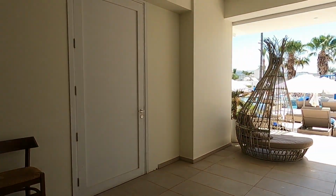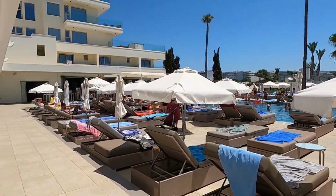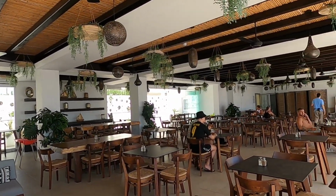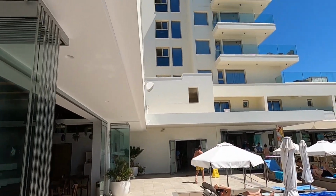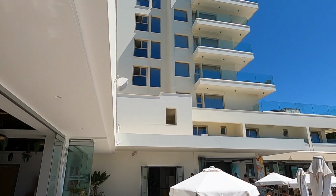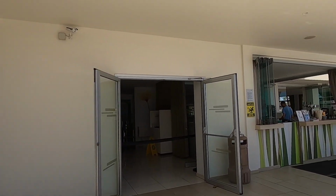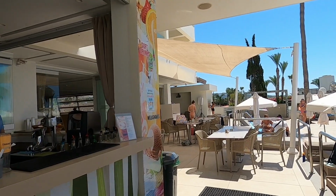Right, let's go back out. These sunbeds are really amazing, guys. Now on my left is the outdoor restaurant area. Look, an outdoor bar on my left, and on the right, there we are. And look at that, the size of those massive balconies, guys, overlooking the sea. All glass, so you can have a fantastic view of the sea and maybe Ayia Napa Harbour. Right, so there's the outdoor pool bar. What a great place.